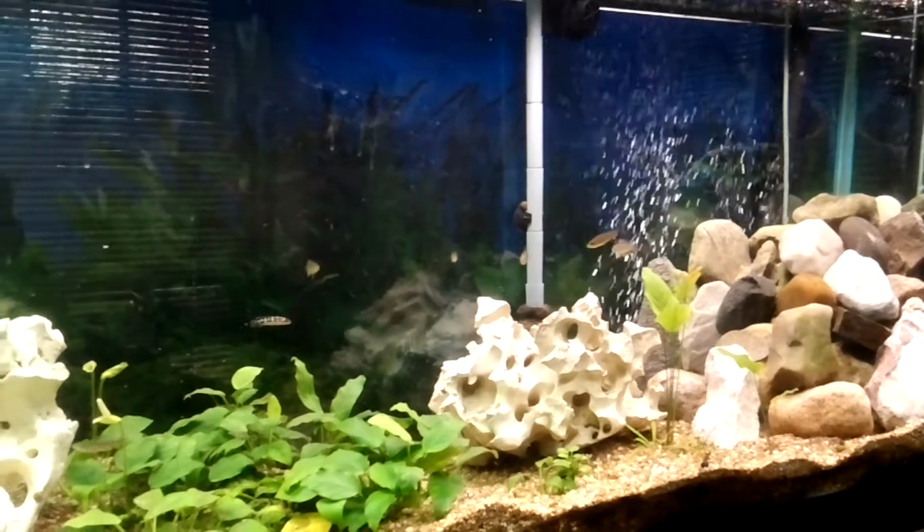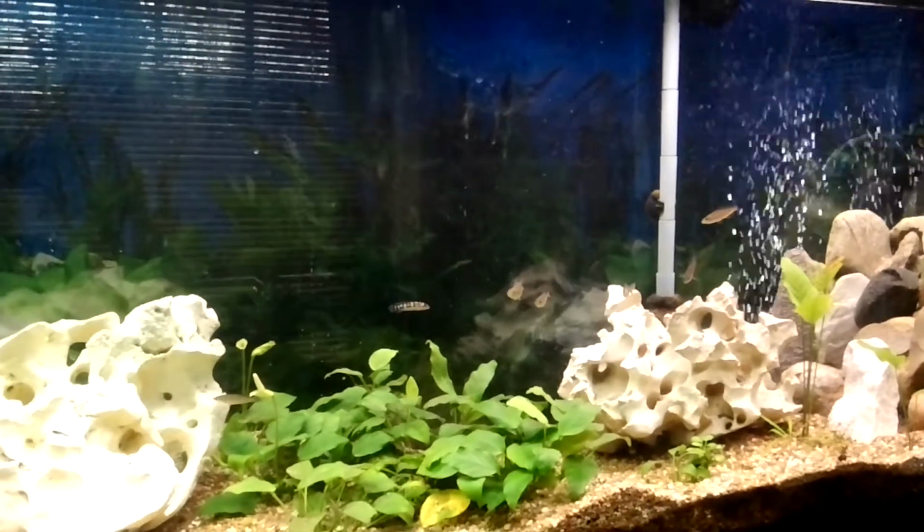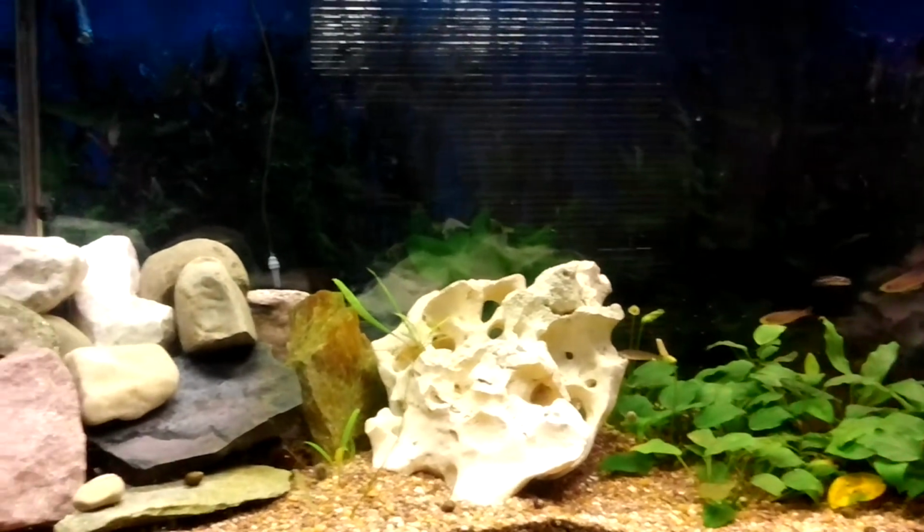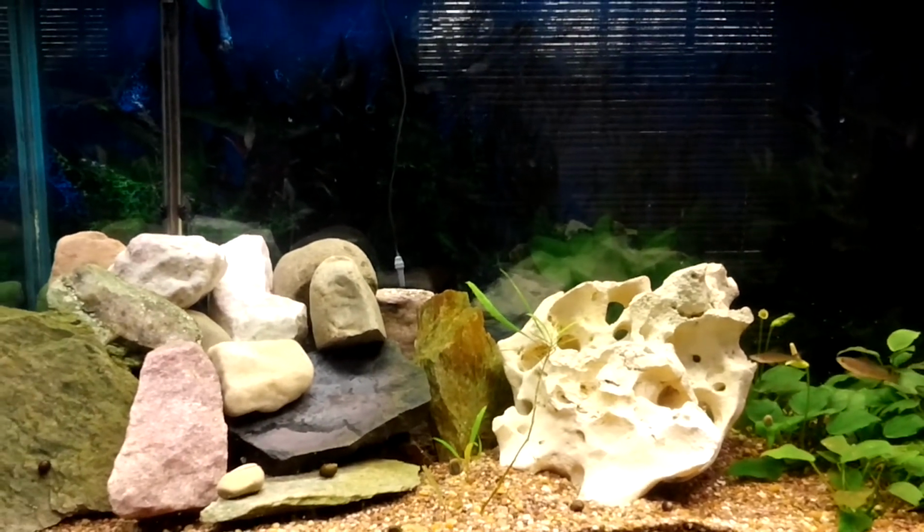I've had Brichardi in here for 2 or 3 years, I think. And this is a major change to the tank and the fish, and hopefully you guys like it.